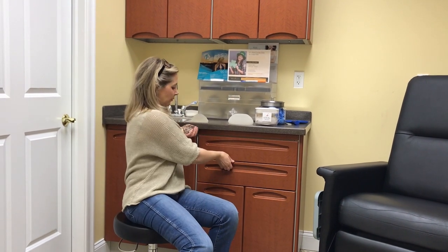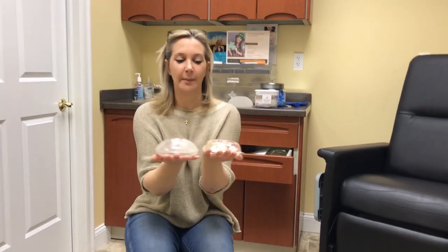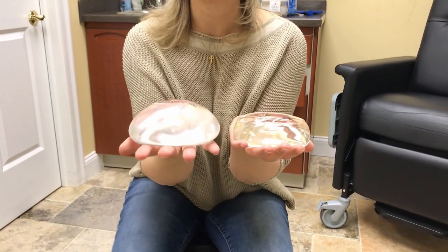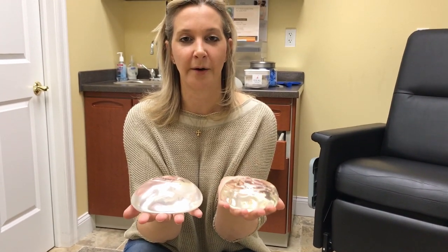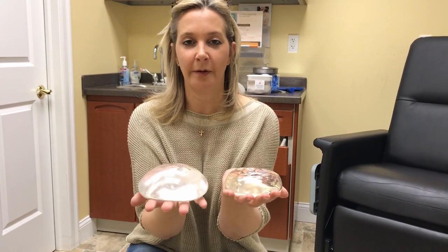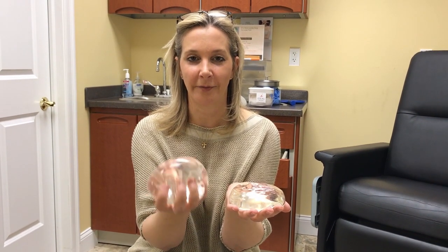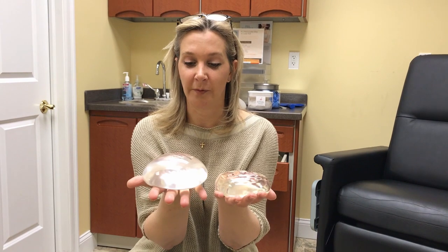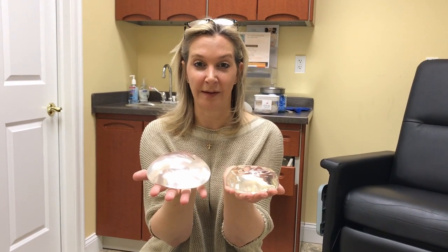When you look at these implants, you can see that this implant in my left hand is an earlier generation implant. It's very soft and feels great, but there's a lot of rippling and wrinkling. This is a more recent generation of implants where it's still nice and soft and approximates the feel of real breast tissue, but you don't see those wrinkles. So those are the advances that they've made.